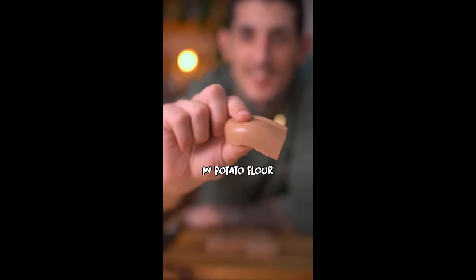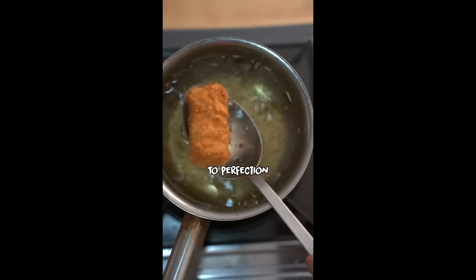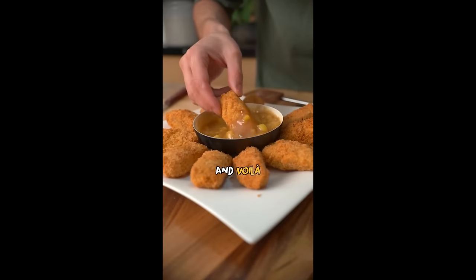Now, panna in potato flour. It kinda looks like tatti, bro. Then panko before frying to perfection. Serve with the mango and condensed milk dip, and voila. Mango? Abe mango! Go straight to jail! And once you're there, you can become sober because your dimag is full of gober!